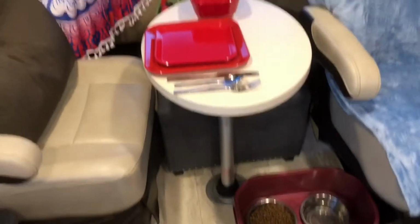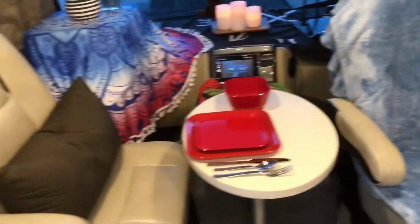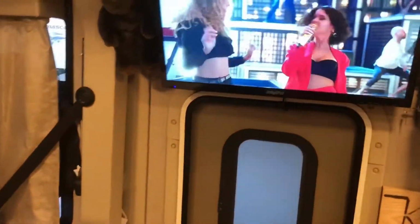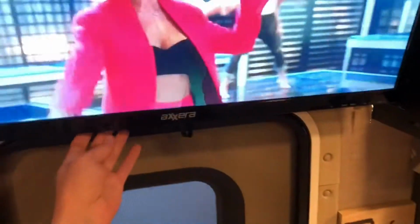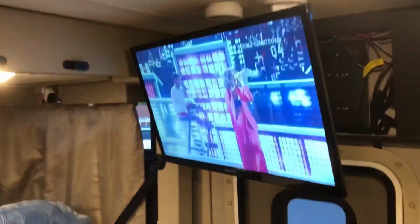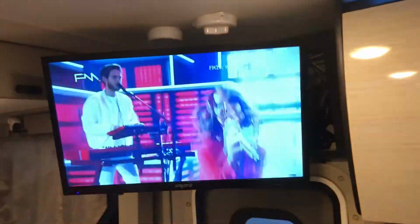Also, you get this table that comes down when you're driving, and this is where I eat dinner. And one of the cool things is I can see the TV from there. Also, this TV, which is really cool, can shoot all the way over here, or I can spin it this way if I'm sitting on the couch. Very cool. Go ahead and put that back in there.